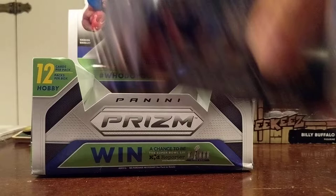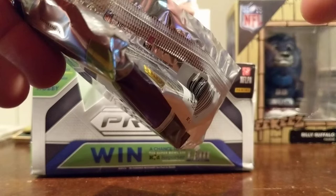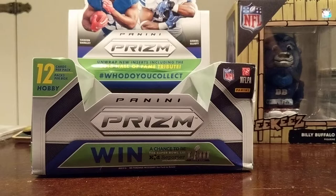Last pack. You can tell this pack was at the end of the box where it took a beating. Little crumple over there. I'm hoping the cards don't have any damage. Front card looks a little ding, just a real little bit, but everything else looks good.